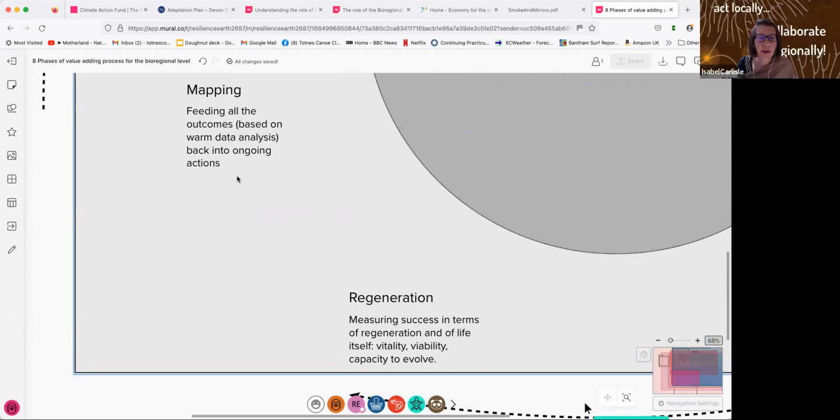So we're excited to develop a monitoring system that can measure vitality, viability, and capacity to evolve. And in South Devon, one of the ways in which we want to measure that is through the ability of communities to learn and adapt and find a way through, and the kind of resource that's needed for that. And of course, the impact on life itself, the impact on bioregions can also now be measured from outer space. So if you're looking at the amount of green, for instance, on a landscape, you can measure that with satellites. So there are lots of different ways in which you can measure now. You can measure from looking at what's happening on the ground, but you can also measure from way further out.